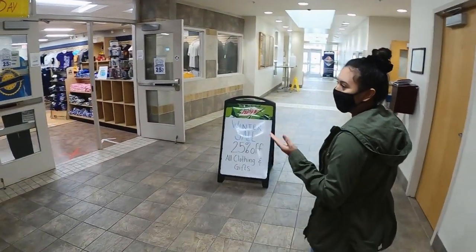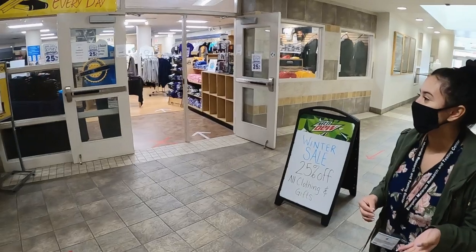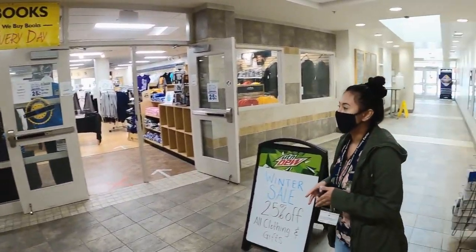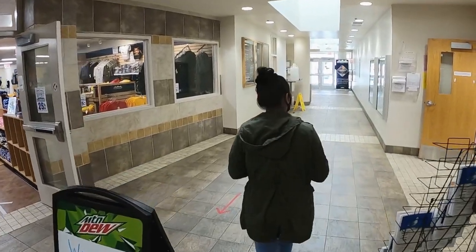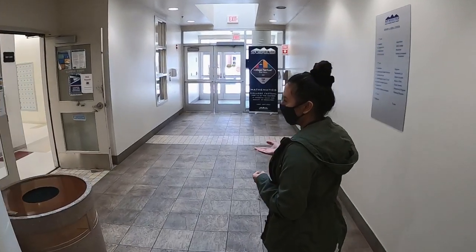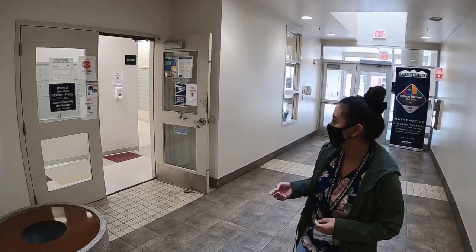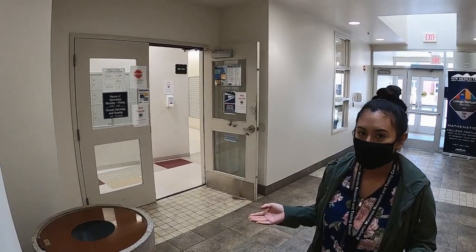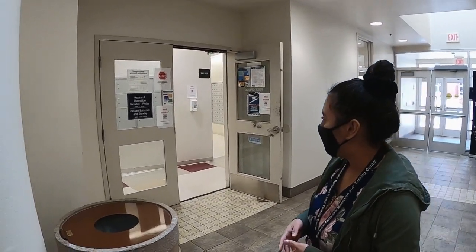Right over here we have the bookstore where you can get any items that you might need for class, and some lunch. We have our post office here that you can come and get a box for yourself, where you get all your mail and packages that you can pick up from here. You can register for that.